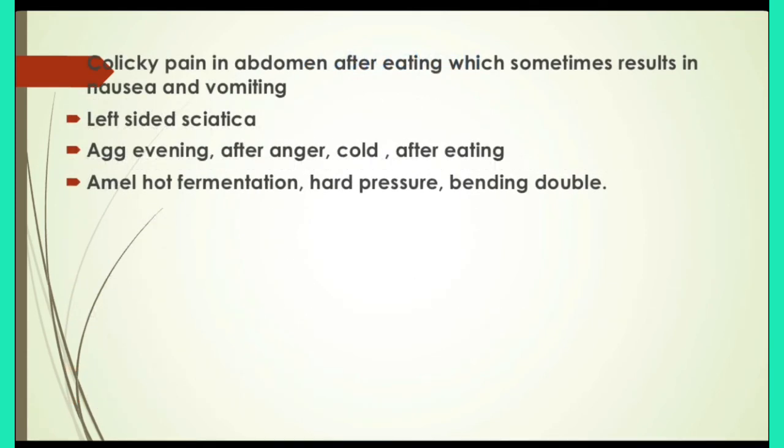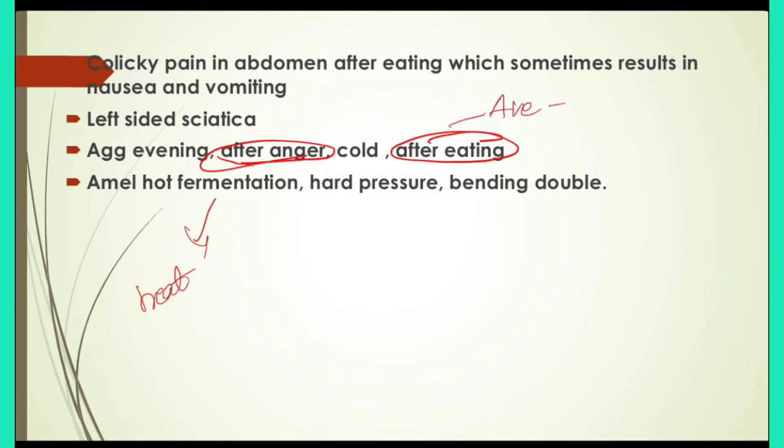Pressure ameliorates the complaints. Colicky pain in the abdomen after eating, which sometimes results in nausea and vomiting. Left-sided sciatica, left-sided ovarian neuralgia. Coming to aggravation, it is in the evening, after anger, cold, and after eating. Where aversion is for food, there is aggravation after eating. Amelioration is from hot fomentation, which is heat. After eating, the patient will find amelioration from hard pressure, bending double, and hot fomentation.